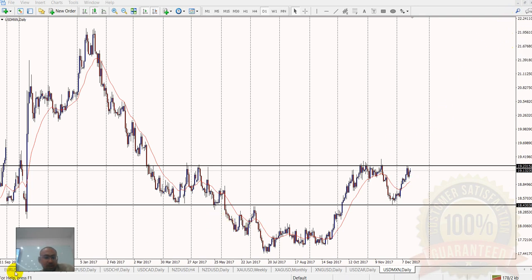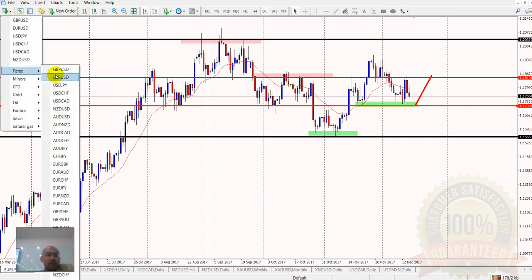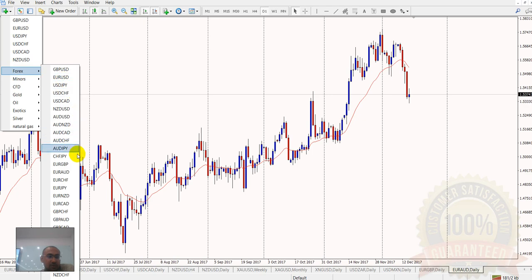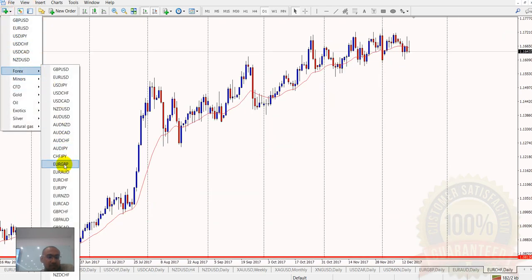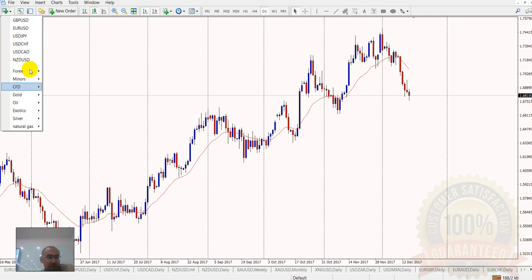Okay, now let's flip. Any opportunity in Euro USD? Yes, if it reacts to this level. So since I know there's opportunity in Euro USD, I'm going to go through all the Euro pairs, cross pairs: Euro GBP, Euro AUD, Euro Swiss franc, Euro yen, Euro New Zealand dollar, Euro CAD.